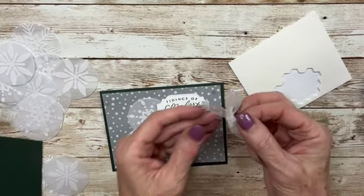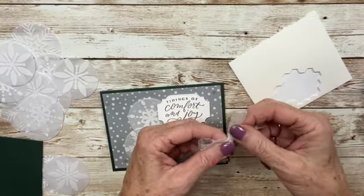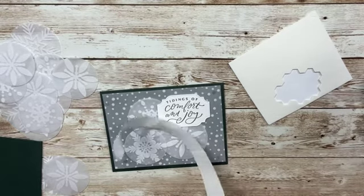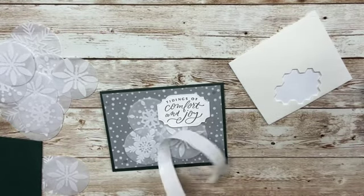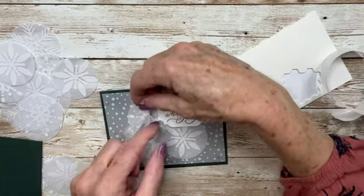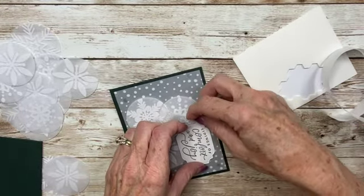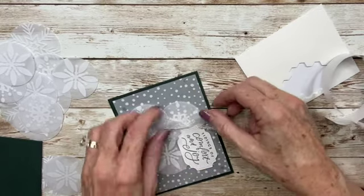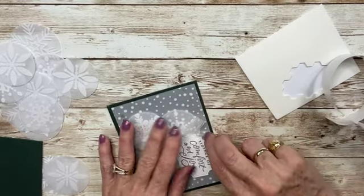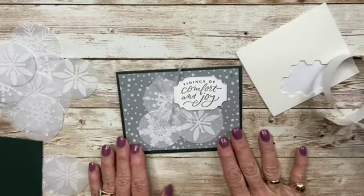Okay, I have already tied a bow with that white organdy ribbon, and I'm going to use another glue dot here, and I'm just going to add that bow right to the side of this label. Maybe I'll use 2 glue dots here, and I'm just going to kind of sneak it a little bit under this side of that label, maybe a little further down here. Here we go. And there's our bow. Pretty so far, right?